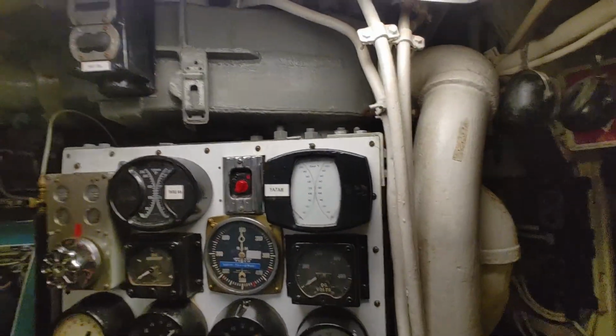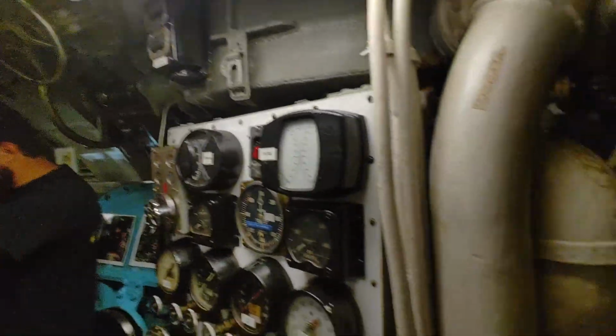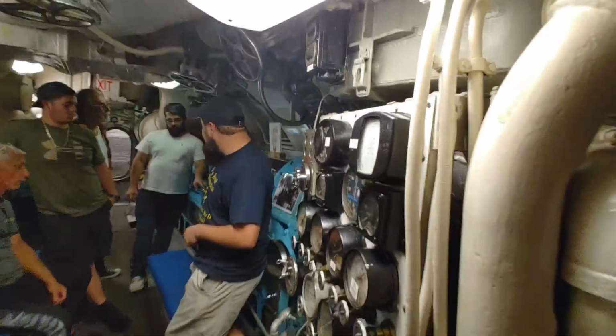So these are manufactured by a company based out of Chicago called Fairbanks Morse. Prior to World War II, they specialized in making diesel locomotives amongst some other things. These are two train engines modified for a submarine. This is only half the engine that we're looking at right now. There's another half mirrored down beneath us under the floor.